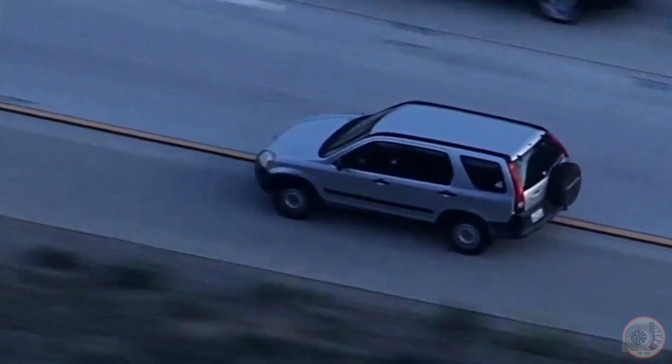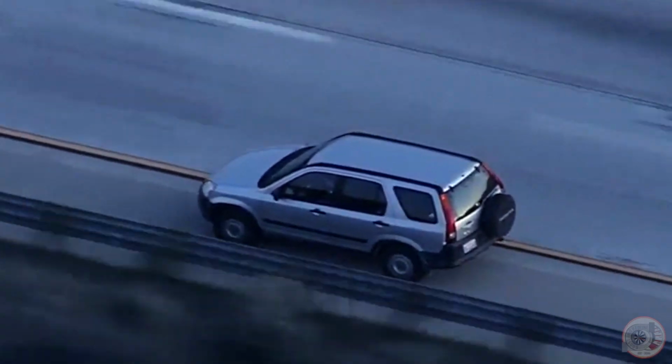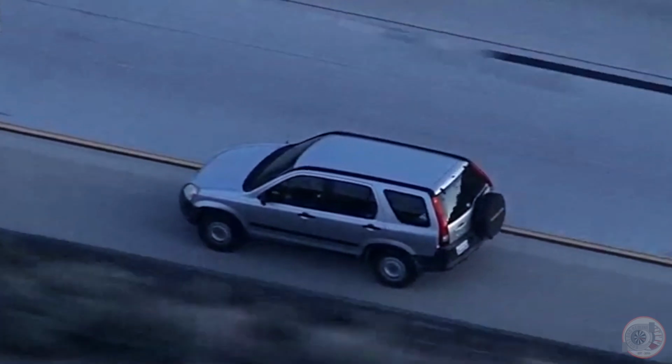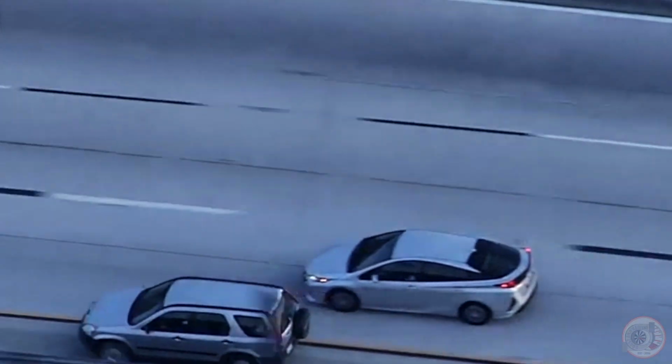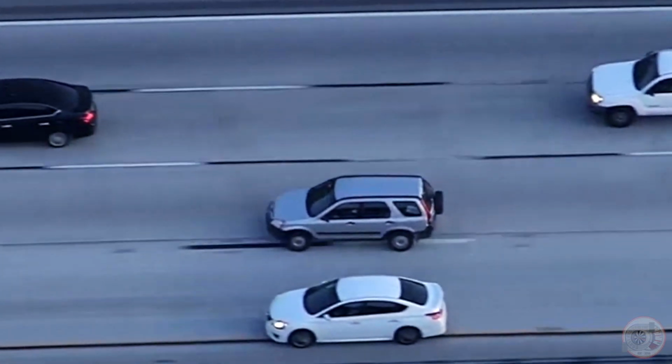Typically what we see in pursuits is that suspects tend to return to an area that is familiar to them, and it appears that that is the case in this situation as well. Yeah, he looks like he's made an exact loop. He was going southbound on the 14 to Soledad Canyon when we first heard about it. He was at Crown Valley, speeds 85 miles an hour, and now he's headed back in that direction.